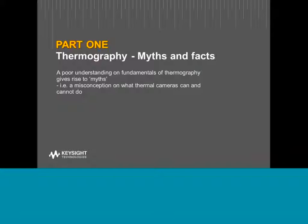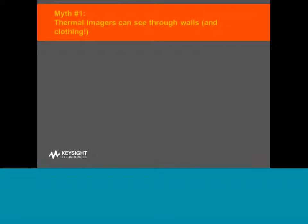So let's very quickly dive into part one. As mentioned, myths around thermography are often due to misunderstanding on how thermography works. And today I hope to be able to cover the top 10 misconceptions that we have gathered based on the interactions that we have had with people who have been using thermal cameras or who plan to use thermal cameras.